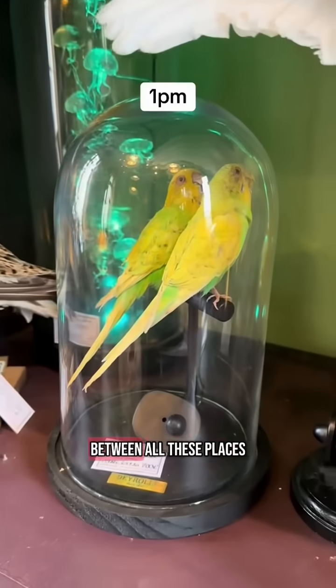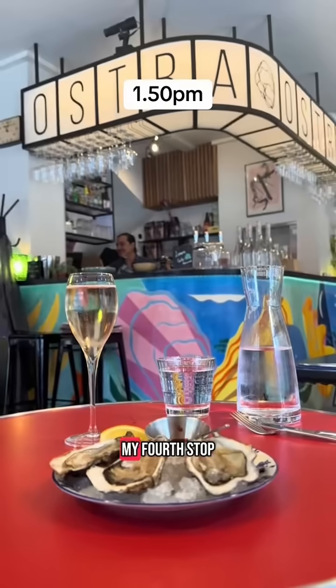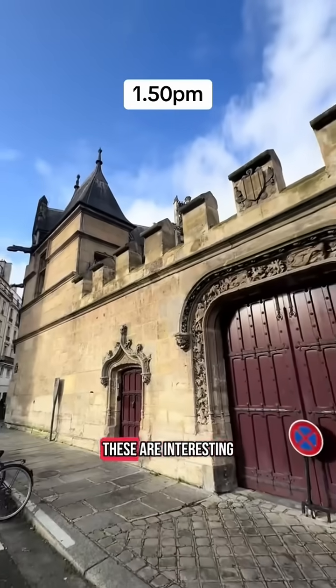I'm also traveling between all these places, mainly using the metro, sometimes the bus, and I got a €12 day ticket. The next stop was my fourth stop, which was more oysters at Ostra Paris, including these camembert baked oysters. These were interesting, and more on that later.